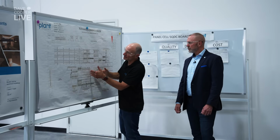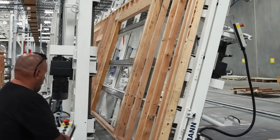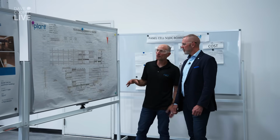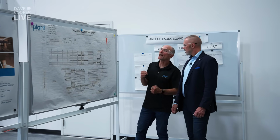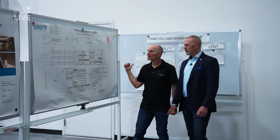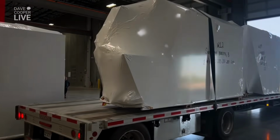Then we have 2 wall panel lines, one for interior panels, one for exterior panels. If it's panels that we're shipping, about 60% of our projects are hybrid, mods and panels. They ship this way, the mods ship that way. And the reason we're doing mods and panels both have advantages and disadvantages.